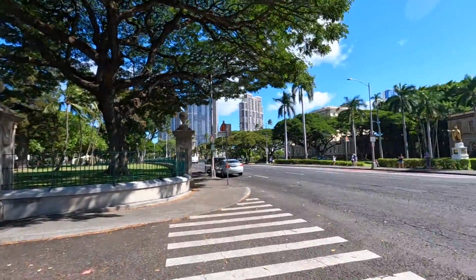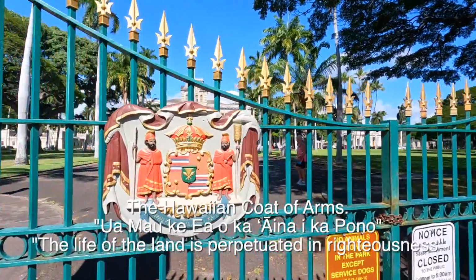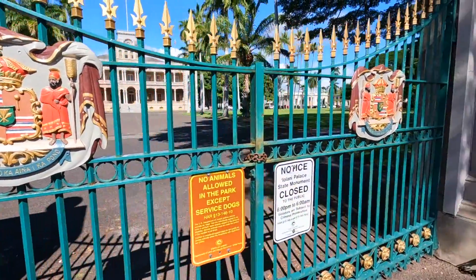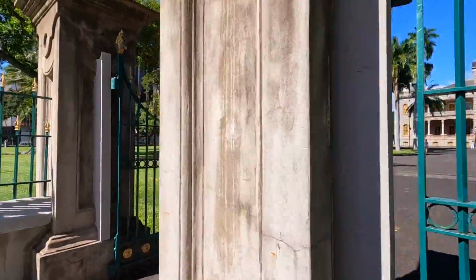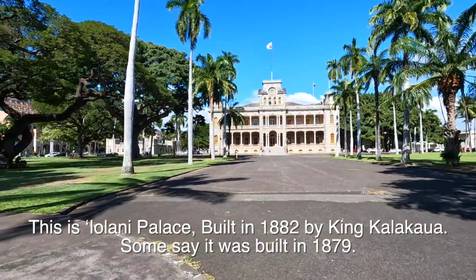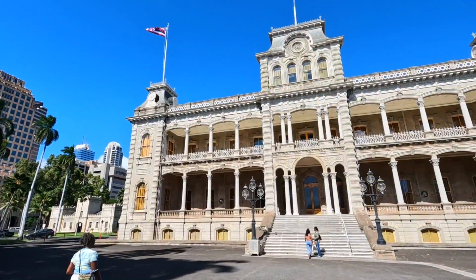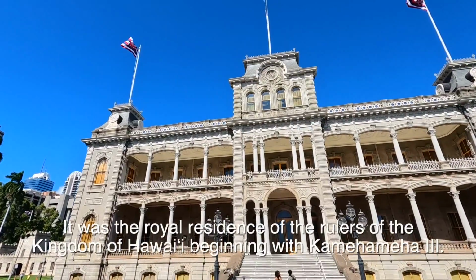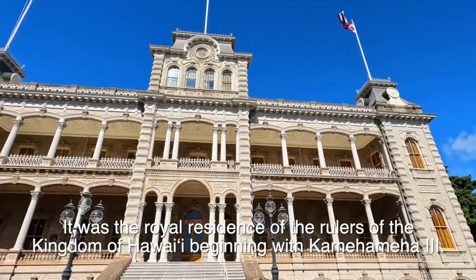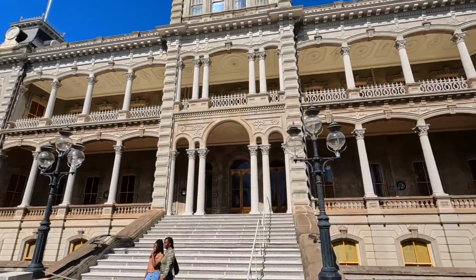So here we are. Of course, Kamehameha is right there. I'm not going to try to read that to you. No animals allowed in the park. I'm going to go in anyway. Ooh, look at it. Very stately. So here we are. Of course, the flag of Hawaii. And I guess maybe that's the flag of the royal family. You know, Hawaii used to be ruled by kings and queens back in the day.